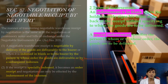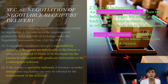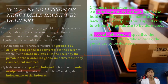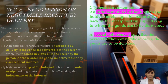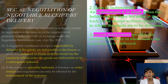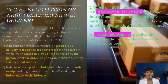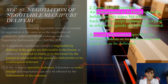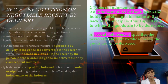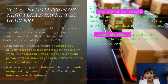Now, moving on, Section 37 in gist actually talks about the manner of transferring the warehouse receipts by negotiation, which is the same as the negotiation of promissory notes and bills of exchange under the Negotiable Instruments Law. One, a negotiable warehouse receipt is negotiable by delivery if the goods are deliverable to the bearer, and when it is endorsed in blank or to the bearer by the person to whose order the goods are deliverable, or by a subsequent endorsee. So the first type of endorsement here in a negotiable warehouse receipt is an endorsement in blank and the delivery of the goods.